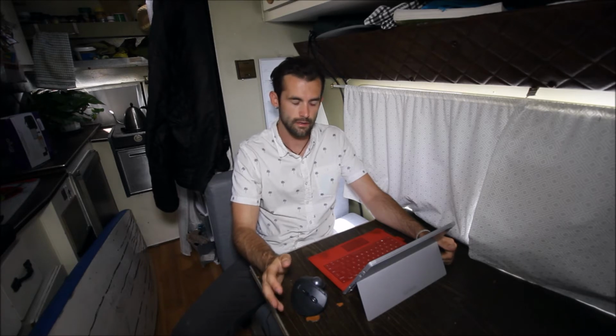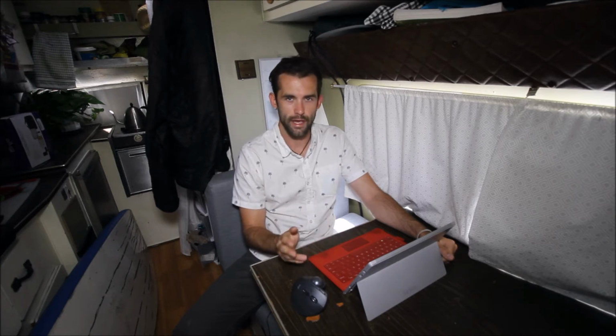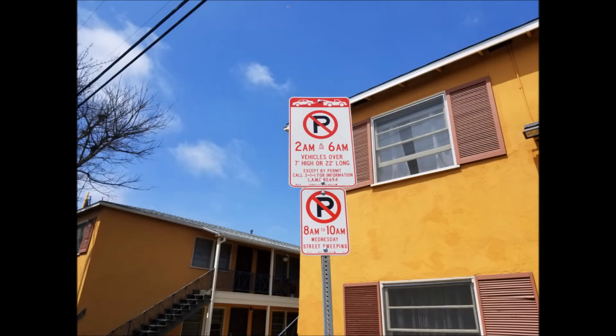So even though there seem to be a lot of restrictions here, the city of LA has actually made a series of maps that will show you where you can and cannot park overnight. If you look here, this is the type of sign that you're going to see. My vehicle's definitely over 7 feet high. It's about 22 feet long. And then there's also the street sweeping sign. These alternate street by street, so you've got to be careful.